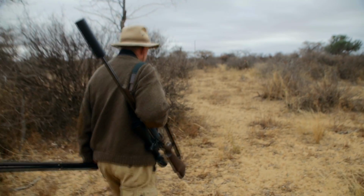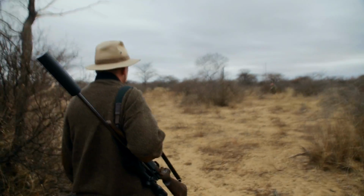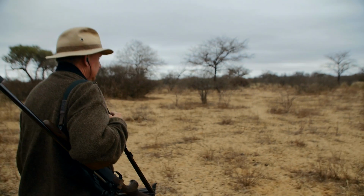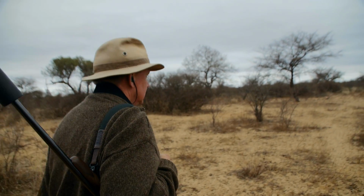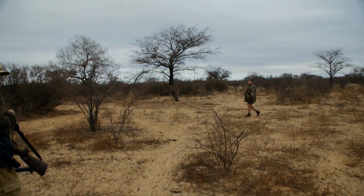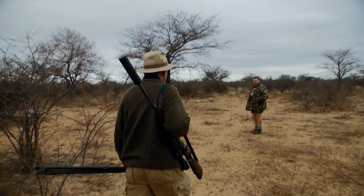Then there was a signal. We walk back. I get a thumbs up. Something suggests that we have been following the wrong track. Samuel found him. Was he dead? Long time.